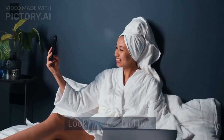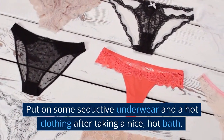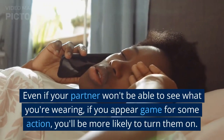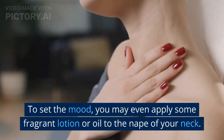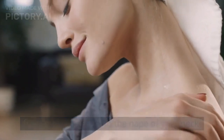2. Look hot and feel hot. Put on some seductive underwear and a hot clothing after taking a nice, hot bath. Even if your partner won't be able to see what you're wearing, if you appear game for some action, you'll be more likely to turn them on. To set the mood, you may even apply some fragrant lotion or oil to the nape of your neck.